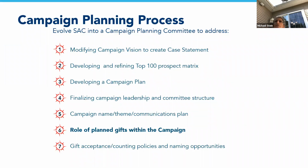So once you've completed the study, and again, that gets presented, as I said, at 2 months in, and then probably 4 months in, you move into the campaign planning process where you evolve that strategic advancement committee into a campaign planning committee. And that committee addresses the following things. And again, this is all sort of pre-work to get ready. You modify that campaign vision, that original document that you wrote, and you really make it into a larger case statement. And we'll talk about that a little bit more in a second.